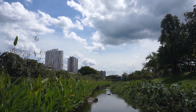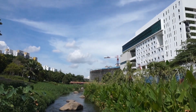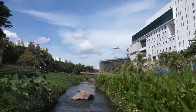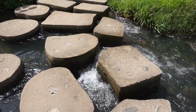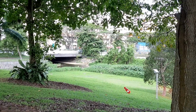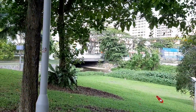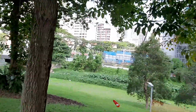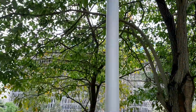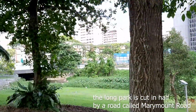And the best thing is, if you head further down the river, as the river gets bigger, as there's more water, it will be much more interesting for us to go down and have a look at the river. So let's keep heading that direction. And here now, as you can see across the river, they are building some kind of stadium, which will be interesting. So the river now actually passes underground over there.